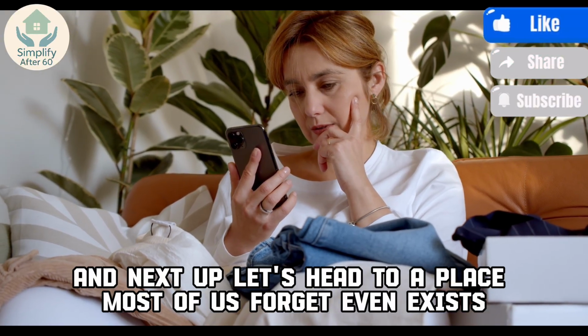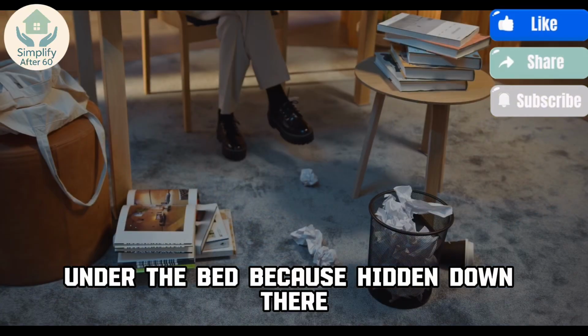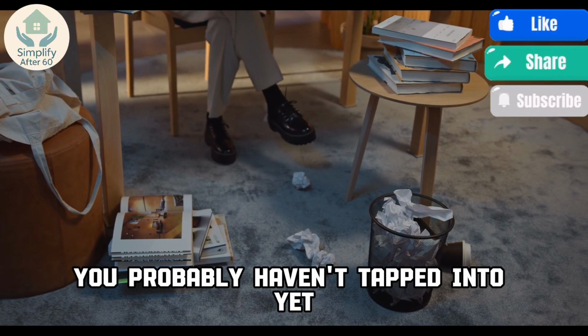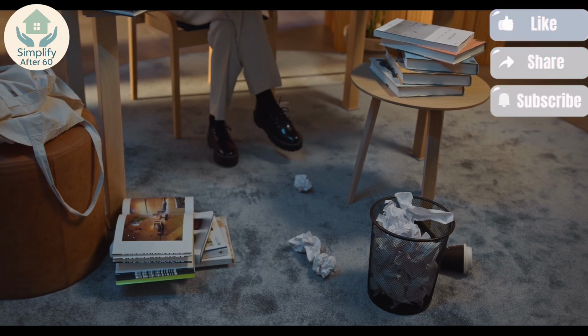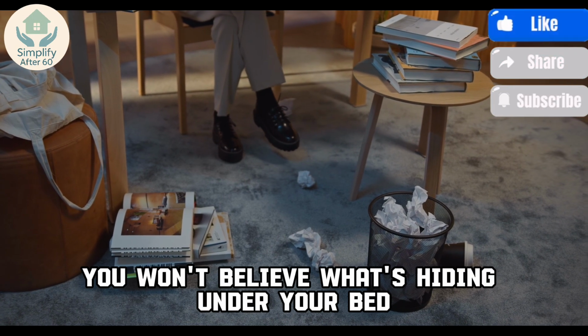And next up, let's head to a place most of us forget even exists, under the bed. Because hidden down there is one of the best storage opportunities you probably haven't tapped into yet. Number 3. Underbed storage bins. You won't believe what's hiding under your bed.